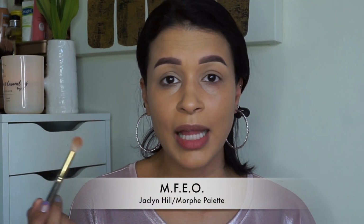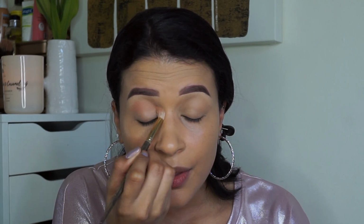I'm going to go into the Jaclyn Morphe palette and I am going to pick up, I have no idea what color this is. This is one of the things that I don't like about this palette, that it doesn't have the names of the shadows in the back. I picked up one of these colors and I'm going to apply that all over my crease, above my crease actually, and it's going to be our transition shade. So I'm just going to go right in there with that color.